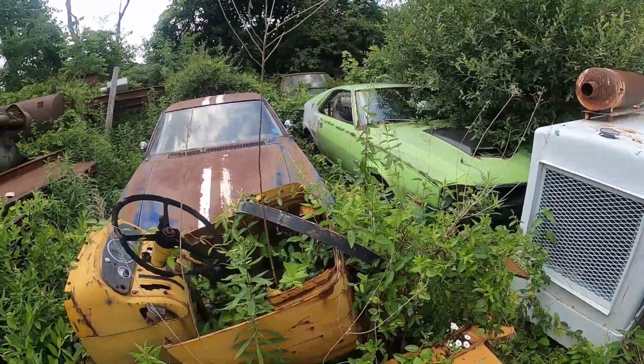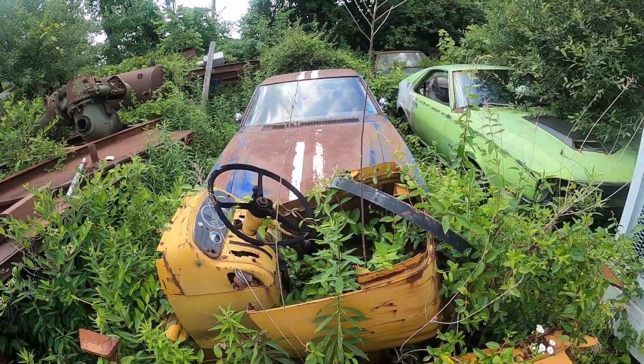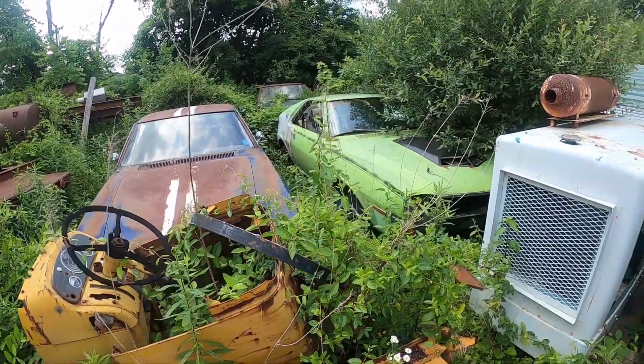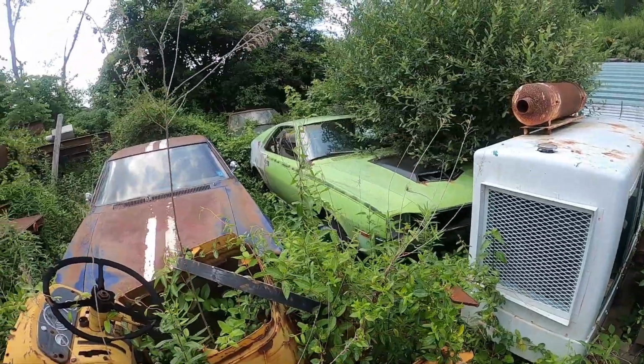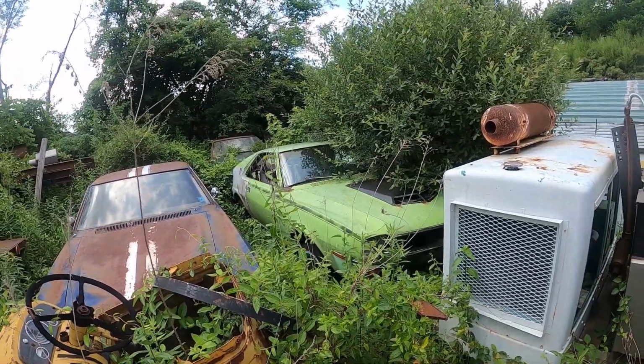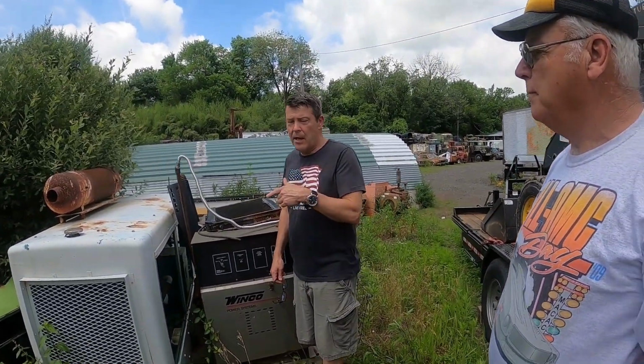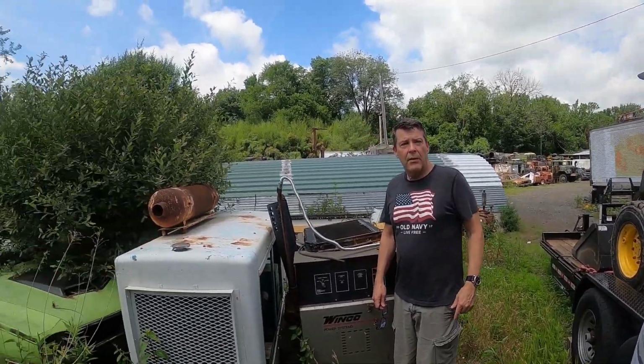390. This is the whole 69. That's a 70. That doesn't have the motor in it. I love the lime green. That wasn't a factory color. Wasn't there the California Dealers Association that did the SS AMXs in that lime green? No, I don't know. They could have. I don't know about that.